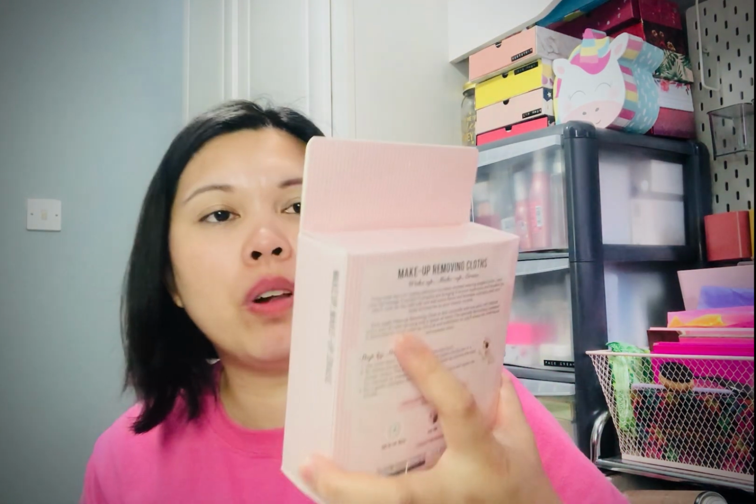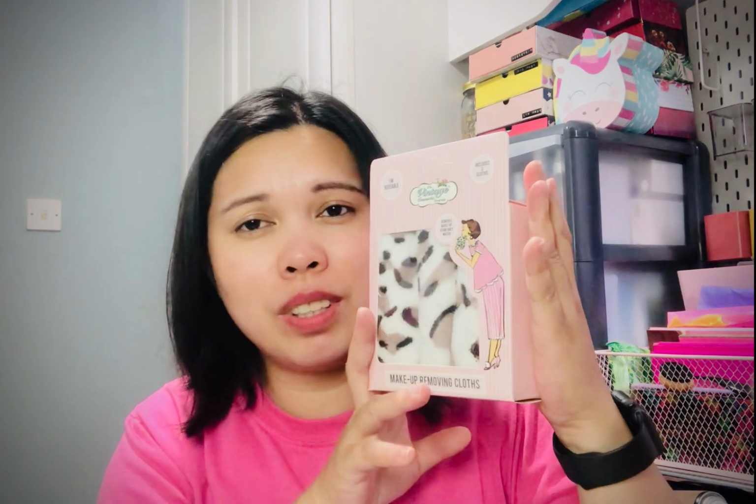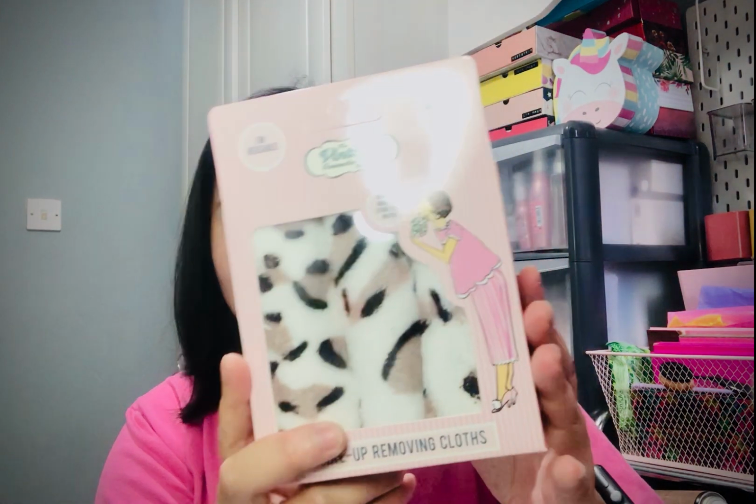And this month we have the makeup removing cloth. It's reusable, including 3 cloths. So not only one, but we have 3 cloths inside. From Vintage Cosmetics, lovelies, the packaging is so cute, so chic. I really like the packaging.